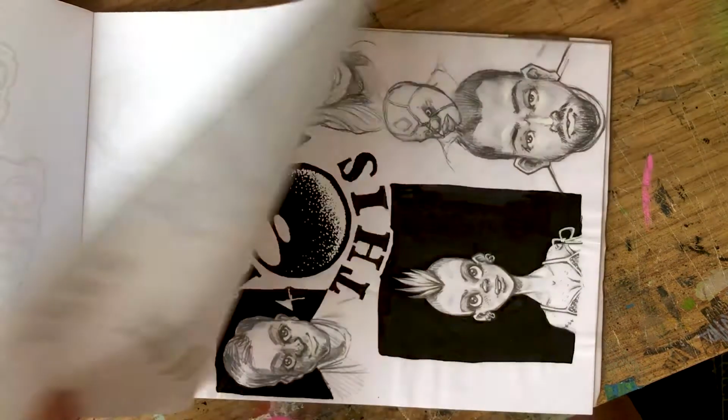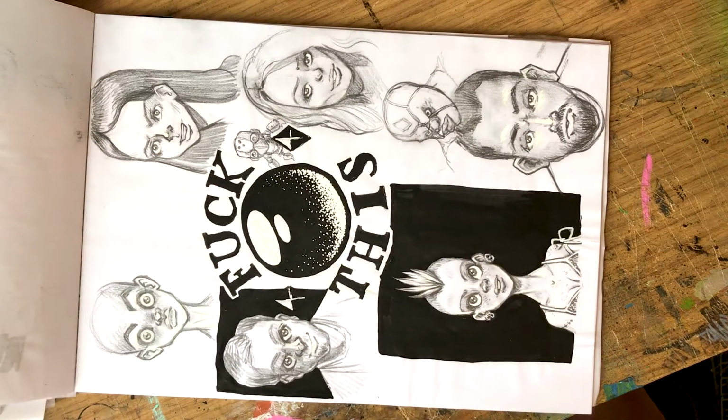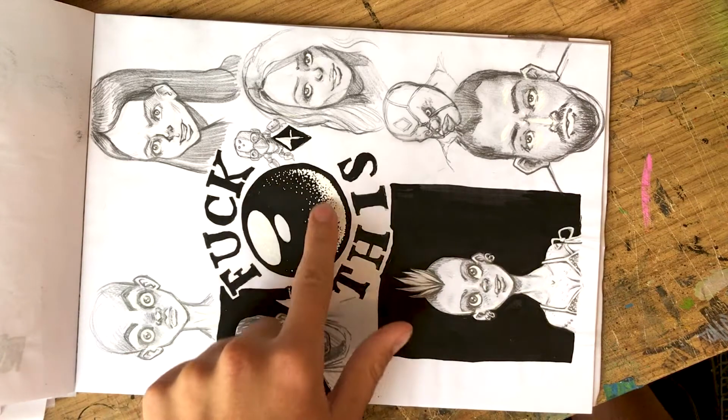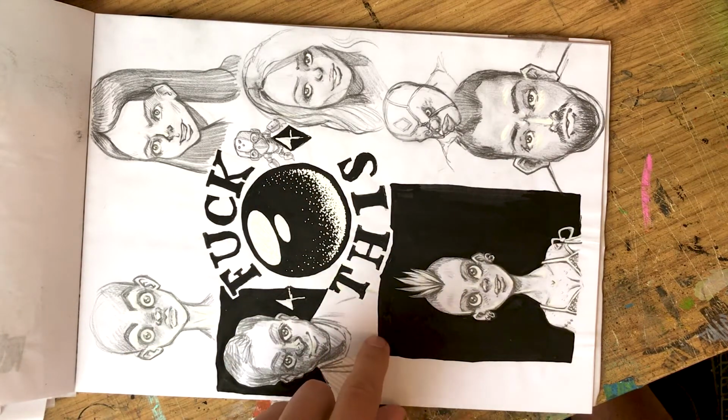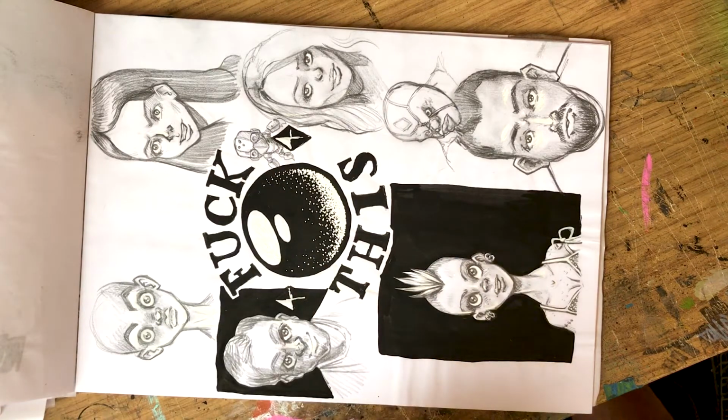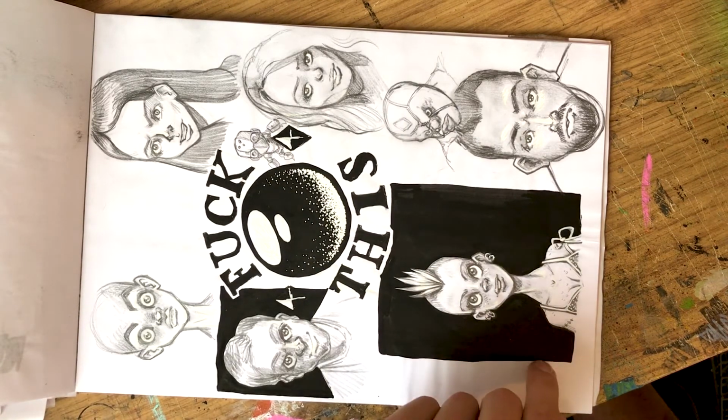Some drawings, some sketches, I obviously wasn't feeling whatever was underneath this. I've clearly blacked it out because I'm very self-critical, and a lot of them, not great. I'm not sure who they're meant to be.